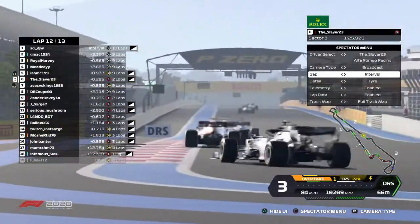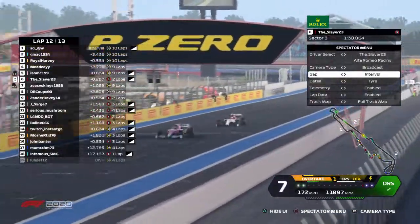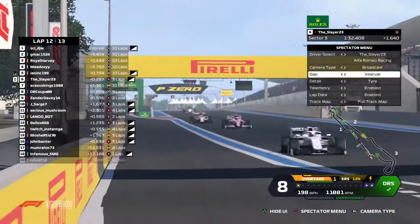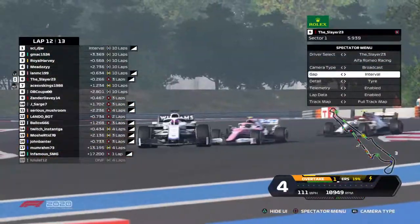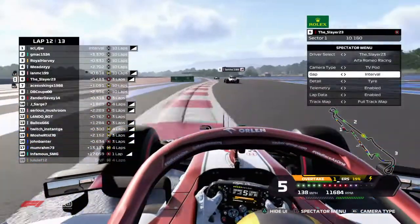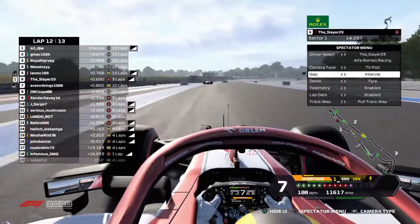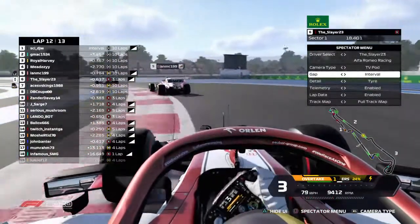Looks like he will be picking up the maximum points from this race, as the Slayer has already caught up to the back of Ian. Meadsy also only a few tenths ahead. Looked like Slayer got a bit tail happy coming out of turns 1 and 2, and he dropped back a little bit there.